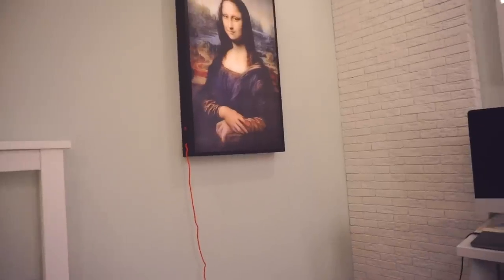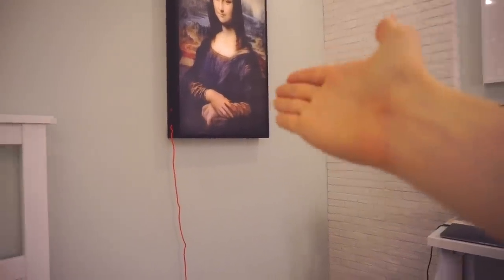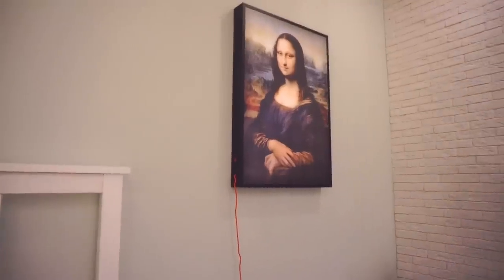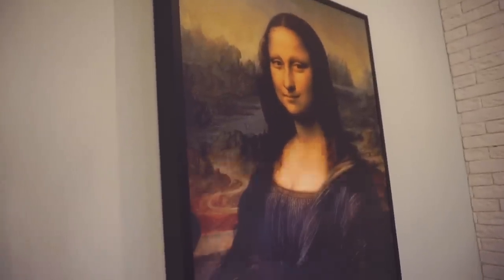And oops. Okay, this is much better. Here's just nothing. And many of you guys told me that you're afraid of this painting, but it's not actually a real painting. It's like a metal painting with illumination on the inside. You can see this. I bought it in IKEA. You can turn it on or turn the light off. So it looks like that.